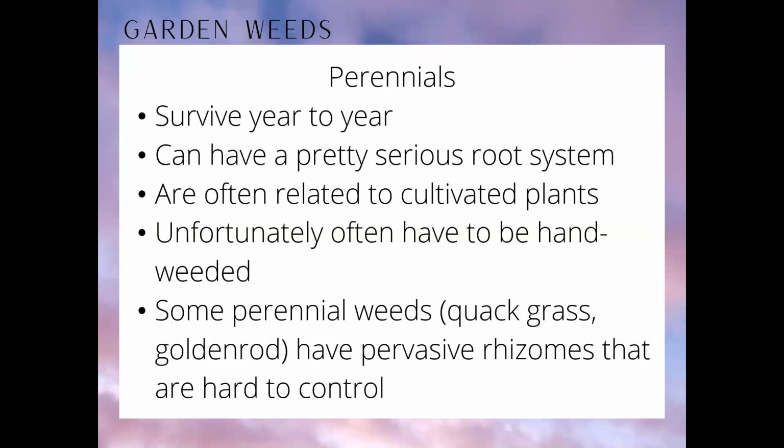That's because of that serious root system. They're not something you can just typically pop out with a hoe unless you get them when they're pretty young. If you don't get to them right away, they develop a really nice root system and you really need to hand weed them out. Some perennial weeds like quackgrass and goldenrod have pervasive rhizomes that are hard to control. Rhizomes are, like I said, an underground stem. I'll have a picture of that.